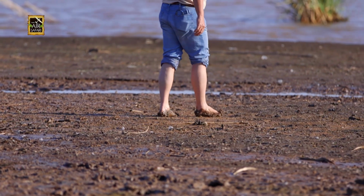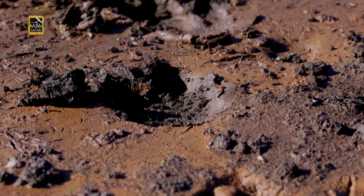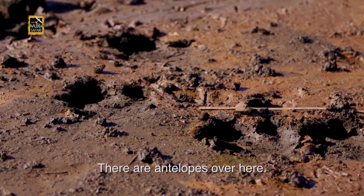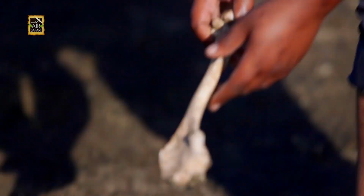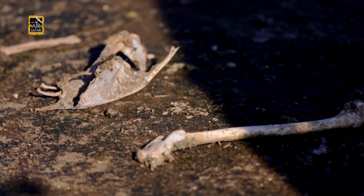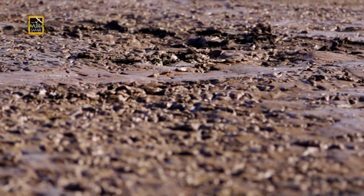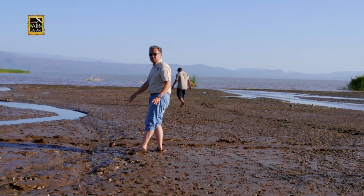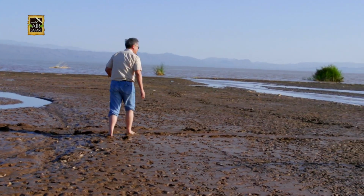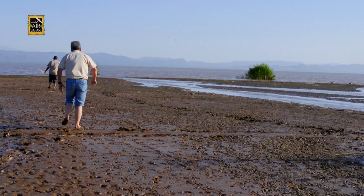We continued to walk on the thick mud, where running away fast is clearly out of the question. Antelope over here. Oh, antelopes come here. Antelope, okay. Crocodile attack. Left, right. We saw some fresh tracks in the mud. Here's a crocodile mark going inside, and we didn't even see him earlier. So we're just crisscrossing paths here. Better go before the next one comes in.